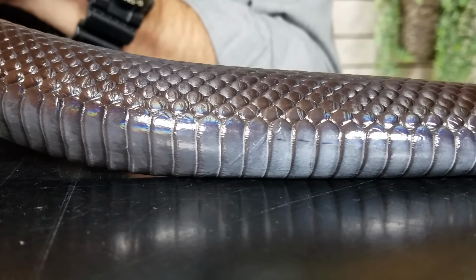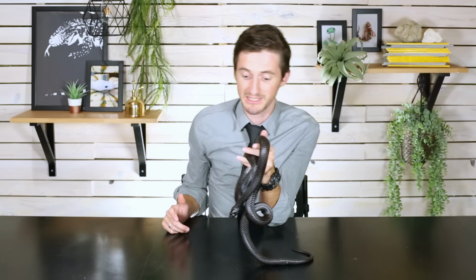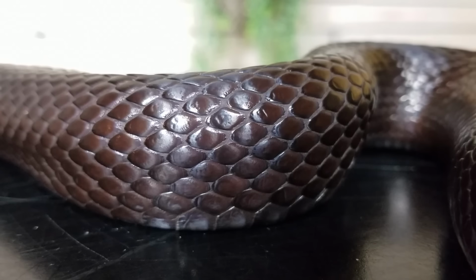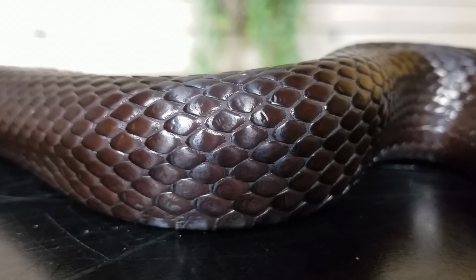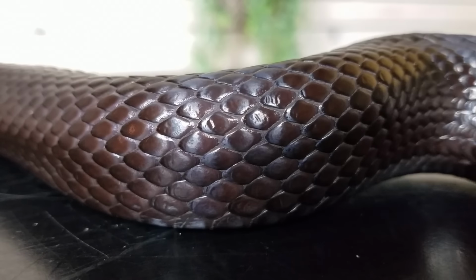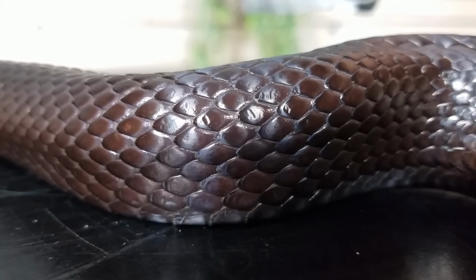And honestly, the only other snakes that really compare to them in their look are gonna be snakes like the indigo snake, which is gonna cost you $1,000 to $2,000. So the $200 to $300 that you're gonna spend on a Mexican black kingsnake is not that excessive, but it's not cheap. Everything else though that you're gonna need for them is very affordable.